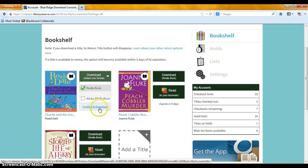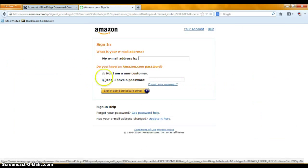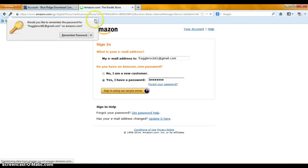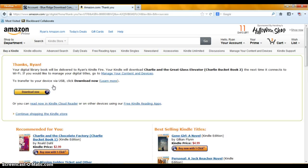So I'm going to pick Kindle, confirm and download, and then I'm redirected to Amazon, where I will simply click Get Library Book, sign in to my Amazon account, and pick which device I want to deliver it to. So I'm going to deliver it to my Kindle Fire, and the next time I connect to a wireless internet service, that book will automatically download to my device.